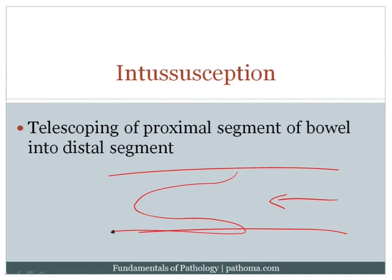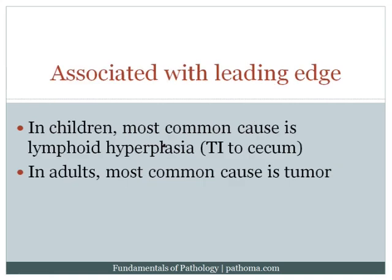Now, what's important to note about intussusception is that obviously when you drag in the bowel, you're going to be dragging in the blood supply as well. And so that dragging in of the blood supply is going to result in infarction. These patients classically present with obstruction or with infarction, and that infarction can often present itself with something called currant jelly stools.